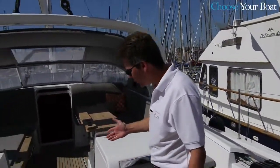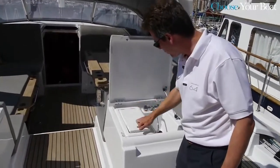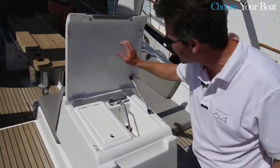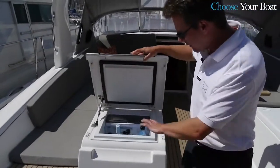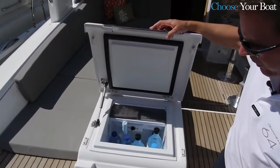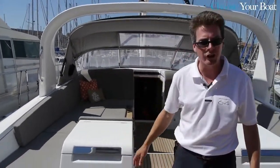We have here the 2 consoles, and the consoles are fantastic. They lodge a little bit of storage, a sink on the one side, and on the other side we have a full-sized ice box area that can even make ice. So this is great to be able to run and grab drinks without having to go below.